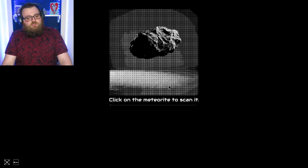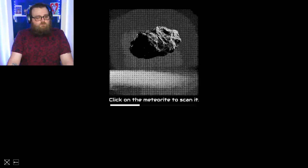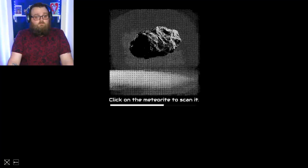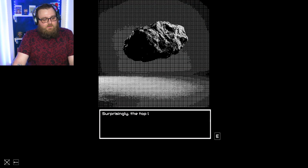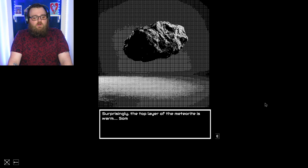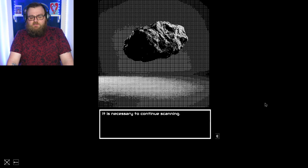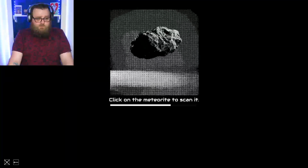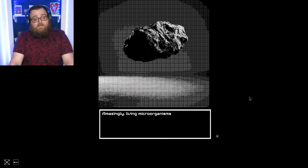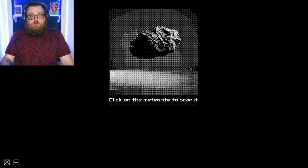Start the scanning process. Okay. Science! Surprisingly, the top layer of the meteorite is warm. Something's obviously heating it from the inside. It's necessary to continue scanning. More science! Amazingly, living microorganisms have been found in the deeper layers of the meteorite. More scanning required.